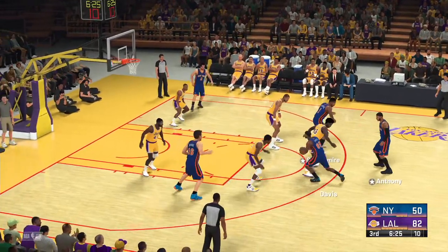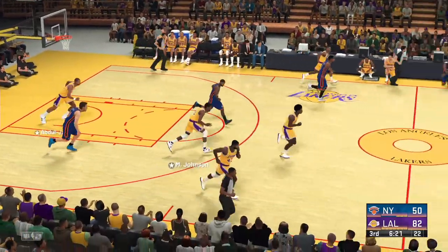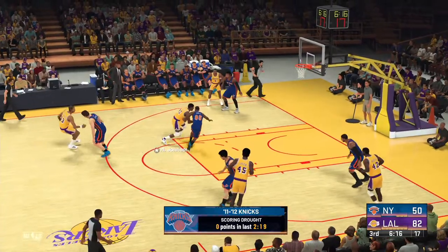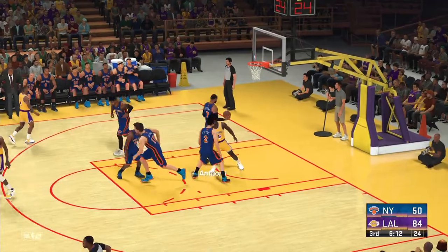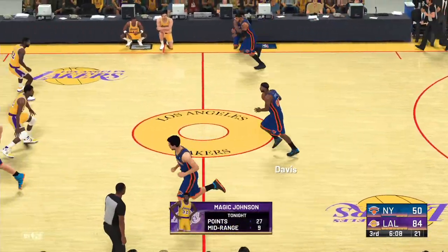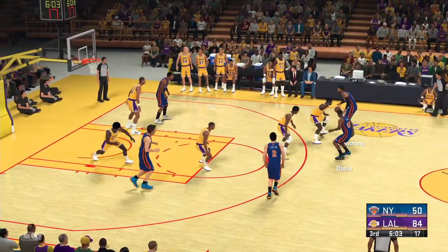Pass to Anthony. Trying to get back on track. Johnson with the defensive effort. Oh, gritty defense. Protecting the rim at all costs against a guy who has all sorts of ways to finish. Good. Johnson's got 12 points now in the quarter. Yeah, he's been having his way this quarter, attacking the basket and protecting their lead. Davis finds Anthony.